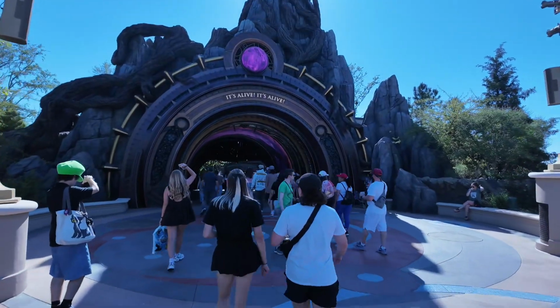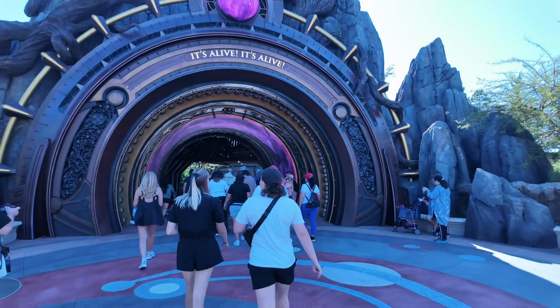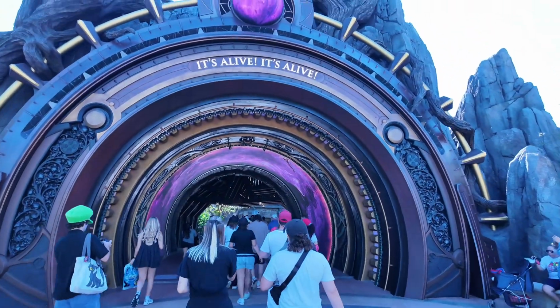I don't have a good, like, mischievous, it's alive! Yeah, that's not me, that's not me. But you can do that. That's what it says at the top of the portal there.